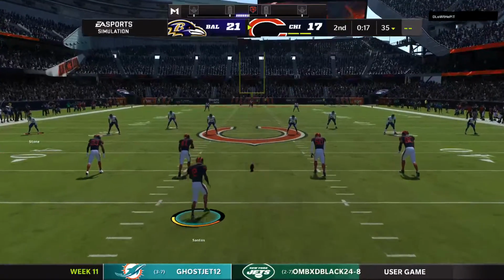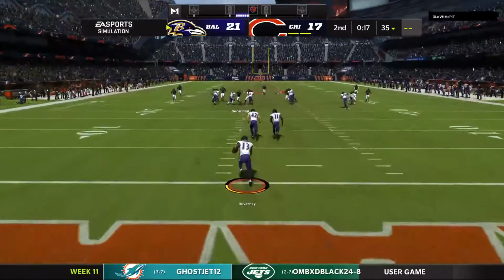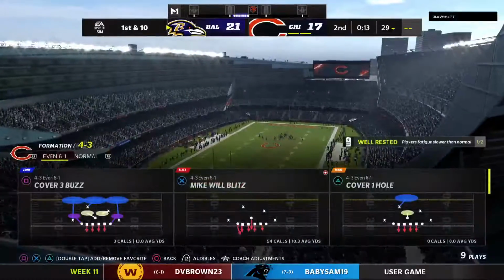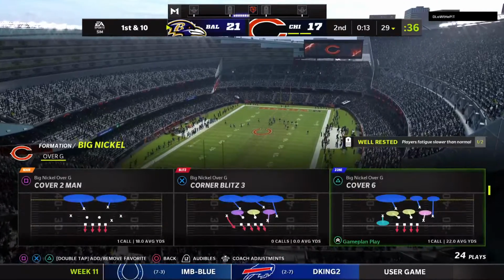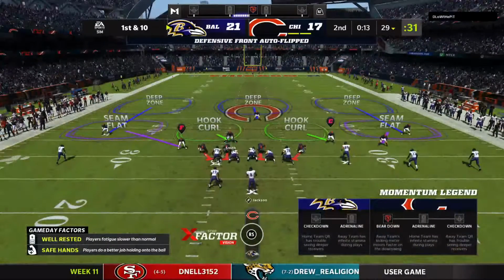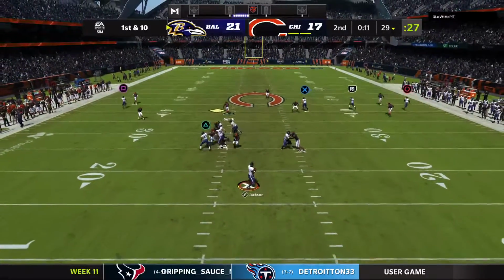So not much time to speak of remaining in this first half as the kick's away. Devin Duvernay now returning from the end zone. And it's a pretty good return here as he'll get this up to the 29. The Raven offense set at the line for this next drive as they'll take over with just 13 seconds to go before the break.